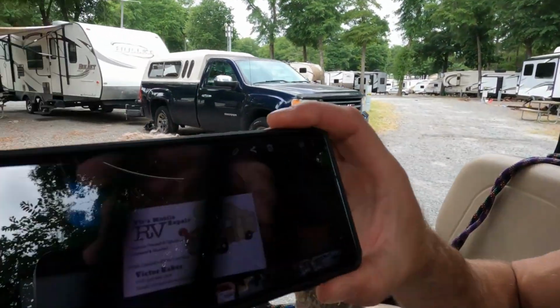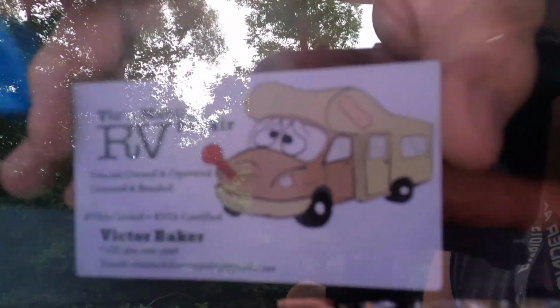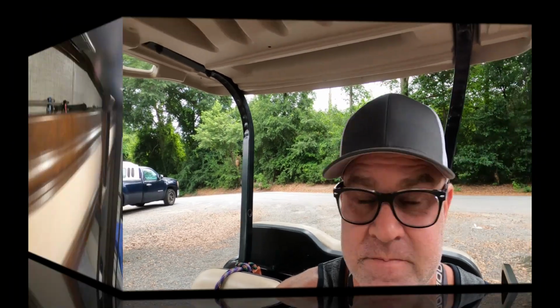Vic's Mobile RV Repair. I don't know if you can see that on my phone. I took a picture of his card. Isn't that cute though? Anyway, he's gonna meet me here and check it out. He said he can swap it. He can slap it on. Shouldn't be a big deal. We'll see. He seemed like a good guy to me.